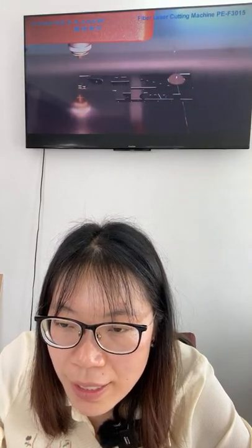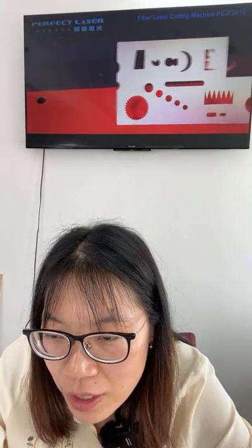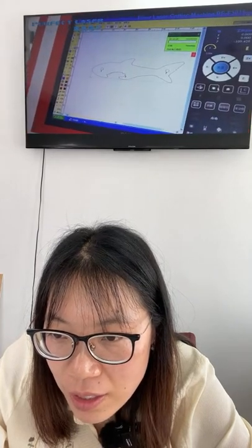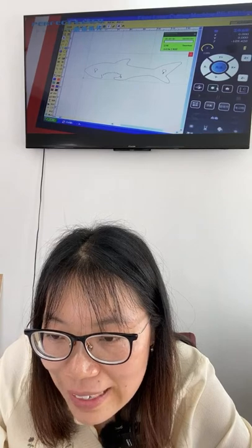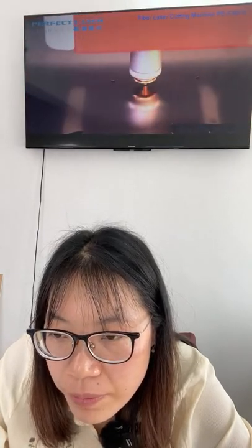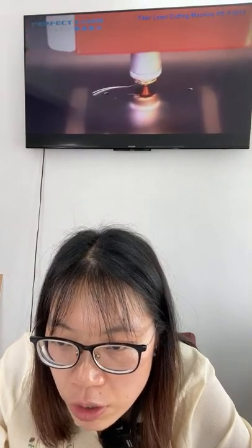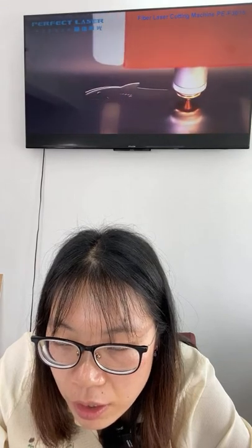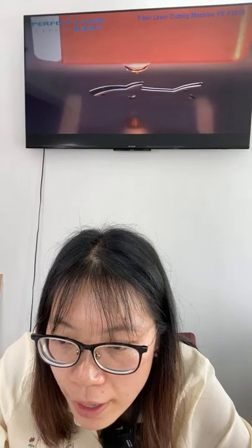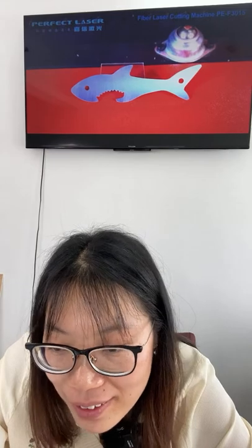It's a nice sample. Very, very good. You can see the sample, very gorgeous. The next one is the next sample, the shark fish. It's cutting a hole for the fish's teeth. You can see it's very vivid. Very, very nice.